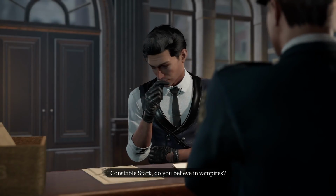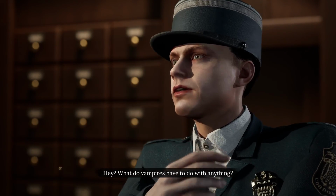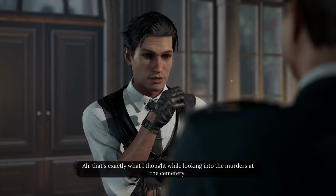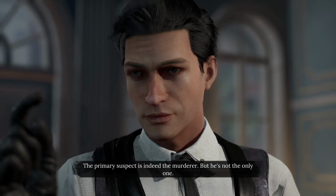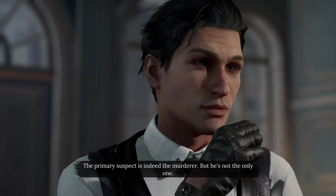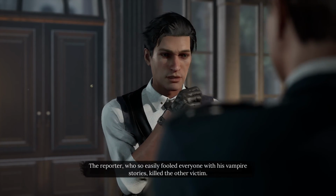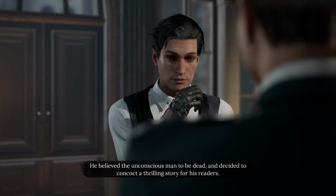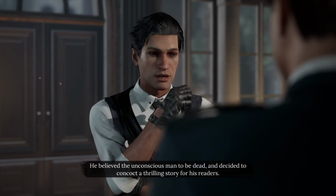Constable Stark, do you believe in vampires? Hey? What do vampires have to do with anything? Oh, that's exactly what I thought while looking into the murders at the cemetery. The primary suspect is indeed the murderer, but he's not the only one. The reporter, who so easily fooled everyone with his vampire stories, killed the other victim. But why would he do that? He believed the unconscious man to be dead and decided to concoct a thrilling story for his readers.